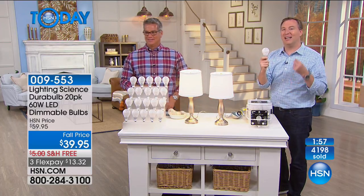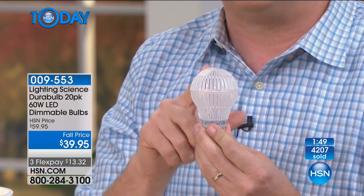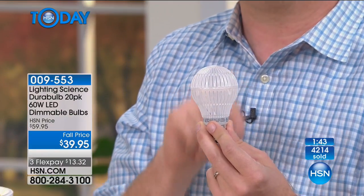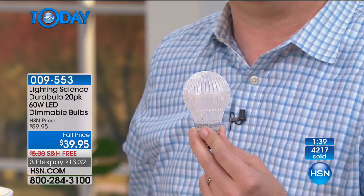As soon as you turn this on, it's instantly on as well. That's what we love about our incandescents. We love that it's instant on. We love that it's that soft white light. Yeah, this gives you that exact same look. And you can buy this light bulb in other stores. It's $5 a bulb. Only here at HSN do we have $2 a bulb to retrofit your entire house.